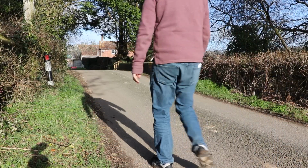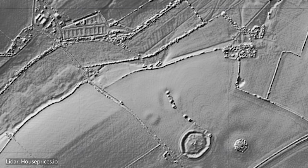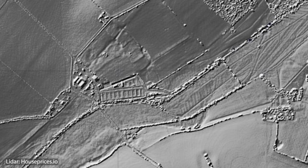So just the other side of the river, just over there, there were a number of holloways, there were boundaries, enclosures, and some markings that looked like they resembled what would have been old houses. But again, nothing here to speak of today apart from one house and a farm building just ahead of me.